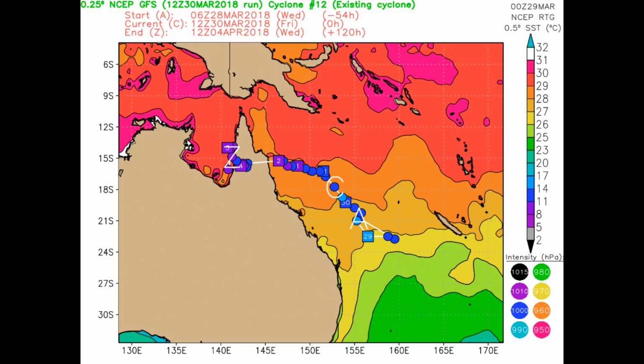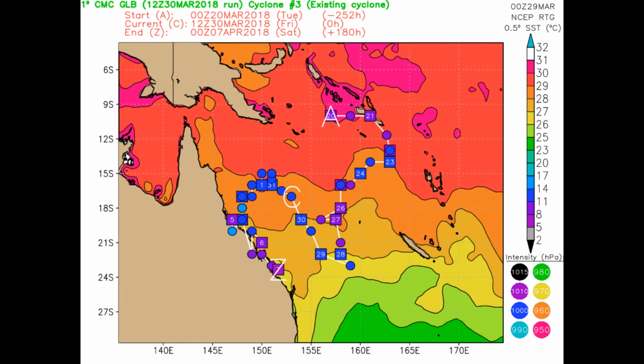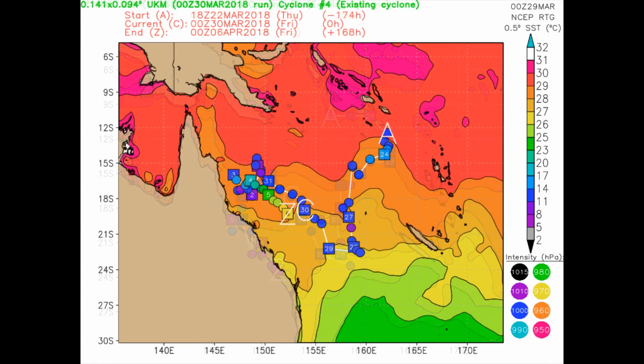The GFS actually has it tracking west over Cape York into the Gulf of Carpentaria, where we know that the sea surface temperature remains very high. Now, this is a Canadian model, and it can't be ruled out. The UK Met is saying a Cat 1 intensity on the scale of circles at the bottom right hand side of the screen. The intensity sea surface temperature is the scale above, and we know that ex-Iris, being subtropical to a degree, is actually sucking in cold air, and that's why it's been classed as subtropical.